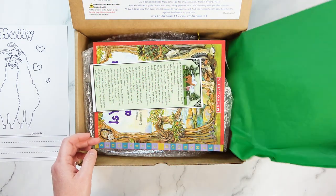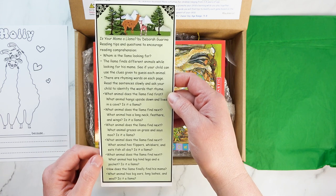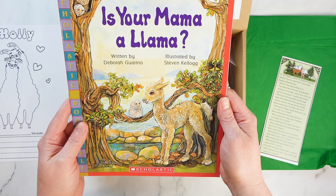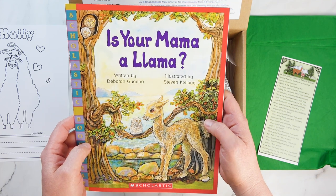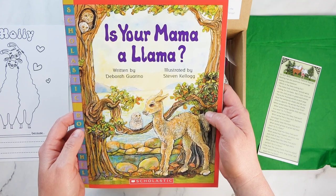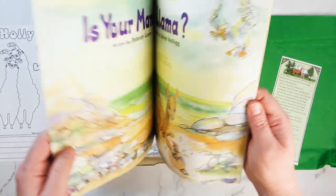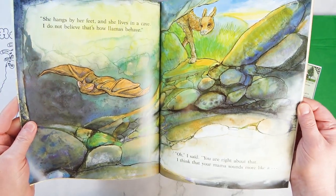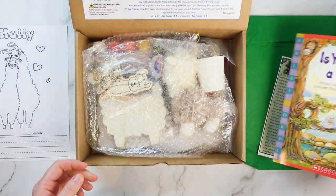Let's open this up. So we have this paper here on top that has some questions to go along with this book right here. Is Your Mama a Llama? Super cute. This is illustrated by Stephen Kellogg. I actually met him in my elementary school, I think probably when I was around second or third grade, and I actually have a book that he signed of mine. So I love Stephen Kellogg books. See a few pages inside here. Super excited to read that one to my daughter.